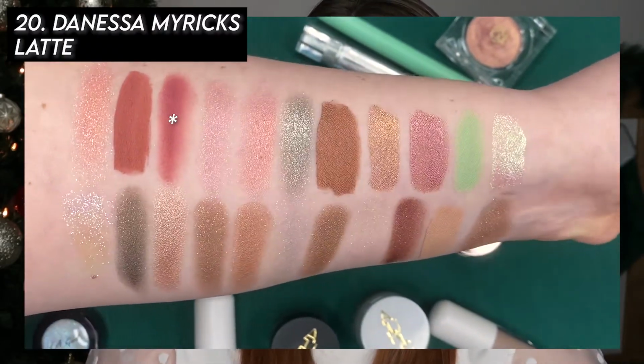Next, I have something that is very similar, and that is the Danessa Myricks Color Fix in Latte. Now, the Color Fix can be used in a million different ways, and not just on the eyes, but I do have it with my eyes because that's where I've used it. Let me swatch this, and it is really similar. It is a little bit more what I would call mauve, though. It's got a little bit more of a purple undertone, so that's why this one comes ahead.